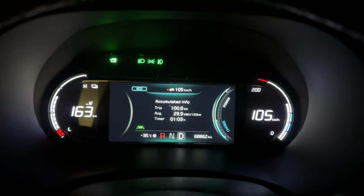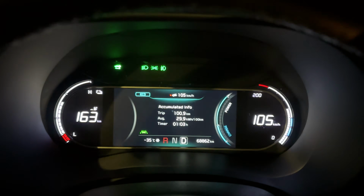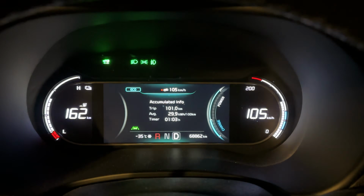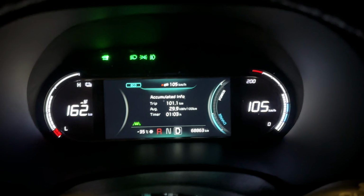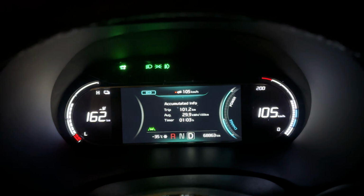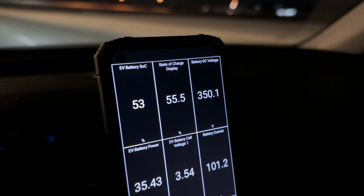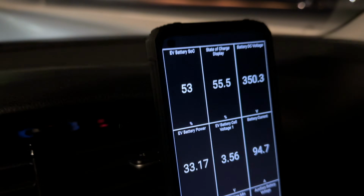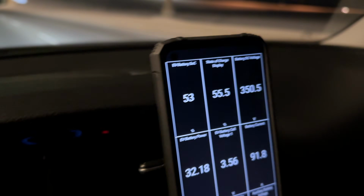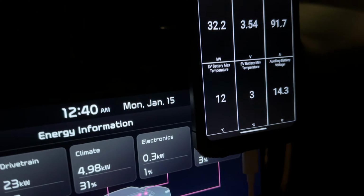We just crossed 100 kilometers, and we just did our first loop of the Anthony Henday Drive. So we've been increasing our consumption steadily now, 29.9 kilowatt hour per 100. Okay, we've been on the road for an hour and we've driven 100 kilometers. So now we've almost used half of our battery pack to just drive 100 kilometers at a constant speed of 105. So yeah, now battery temperature.